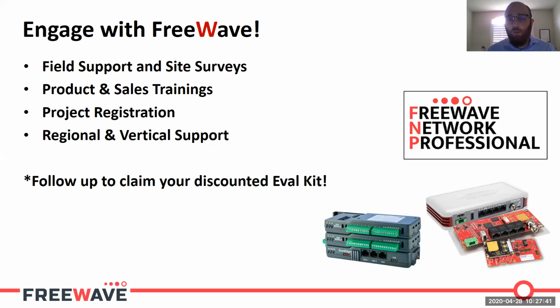So a little bit about working with us as an RF provider. We definitely engage in field support and site surveys. We can layer the edge compute function on top of that and bring in our partners if and where necessary. We provide product and sales trainings. We're actually currently releasing a handful of web-based modules, which are pretty neat. They're very short modules for very specific functions, and we provide full service trainings remotely on that. So if you have the time and the interest, I certainly urge anybody to check that out.